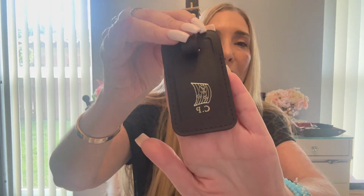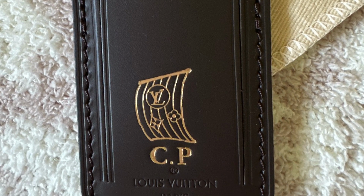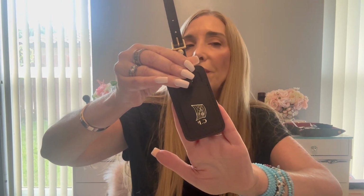All right, next up, I did visit the Osaka Louis Vuitton, and it's a very beautiful store. I do have some images. I'll probably put them in a short. And while I was there, I was able to get my luggage tag stamped, and this is the beautiful stamp that they have at that particular store. Everybody there was very nice.